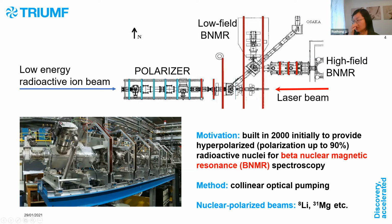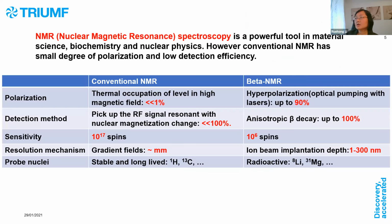So the initial motivation of building this polarizer in 2000 is to provide the hyperpolarized radioactive beam to the BetaMR study. So we use this method called collinear optical pumping to provide the polarization up to 90%. The typical nuclear polarized beams we provide are lithium 8, magnesium 31. So since the major application of this polarization facility is for the BetaMR.